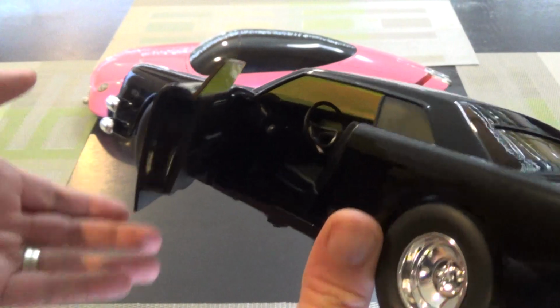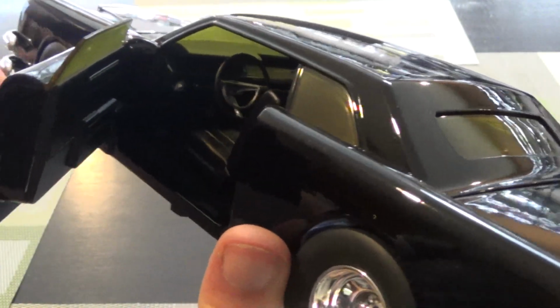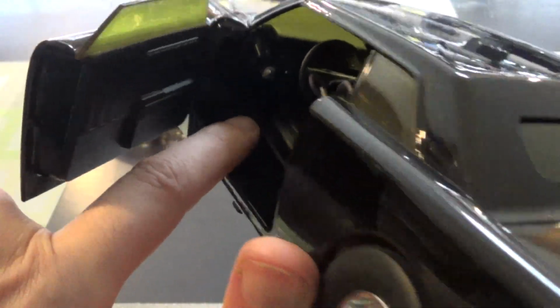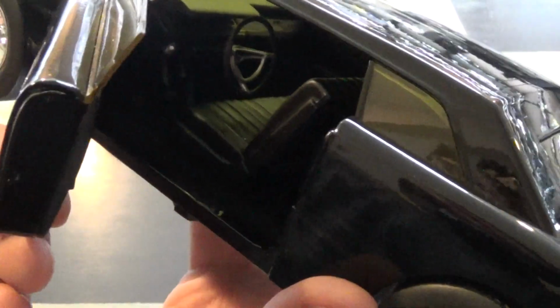This was a George Barris car. This was originally released by, I think, Ertl about 20 years, maybe 25 years ago. And that was re-released by Auto World, which did some upgrades. Like, I don't remember if the original Ertl release had flocked carpeting like this has. So they probably made a few small improvements.